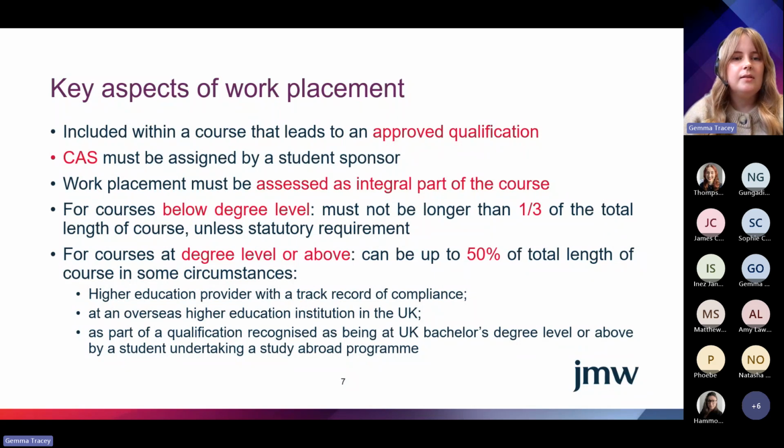So work placements must be part of a course that leads to an approved qualification. So this includes qualifications that are at or above RQF level 3 in England, Wales, and Northern Ireland. And the course must usually be validated by Royal Charter or awarded by a UK recognised body. There are other explanations as to what an approved qualification is, but generally, most courses that an international student can undertake in the UK are approved because students need to comply with an approved qualification requirement to get their student visa in the first instance.